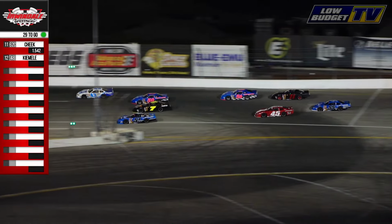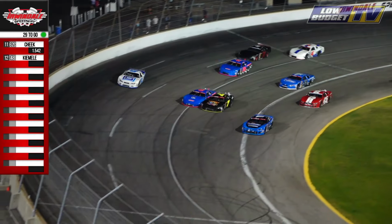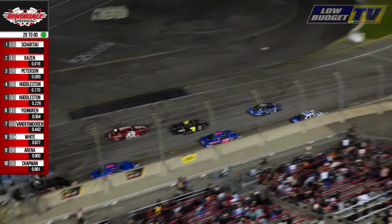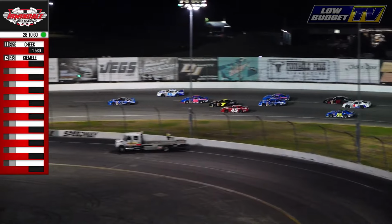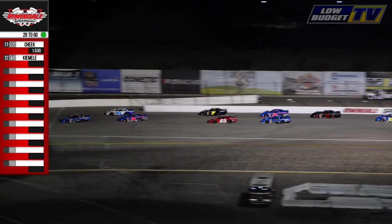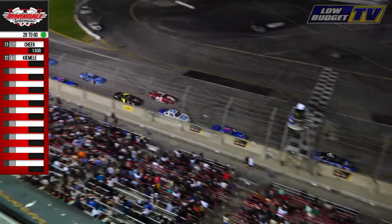Bazin now with the advantage of the lead. They are 4 wide again. Here we go for the lead. Oh, hold on. And just like that, Jeffrey Peterson sneaks one on the inside and goes to the front. This has been awesome. Can they keep it clean? Charteau had some contact with Huddleston. It knocked his side skirt a little bit loose. We'll see if that maybe becomes a debris situation later on in the race.